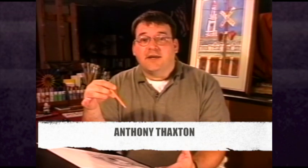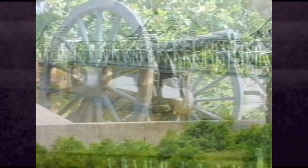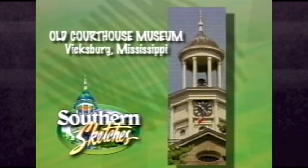Now, if you're in other parts of the country, one of the first things that is thought of when the South comes up is the Civil War. Well, I would hate to disappoint you, so we're going to Vicksburg, which was one of the key cities in Civil War history. The courthouse that we're painting today factors into that tradition.